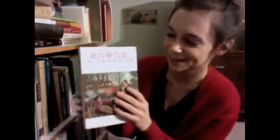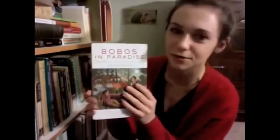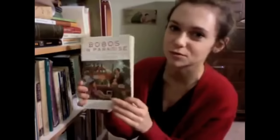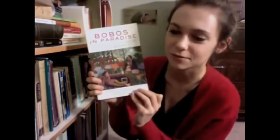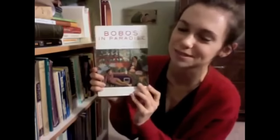It's really great. I read it for my Sociology 100 class, so I don't know if I would find it as enlightening as I did back then, but it was definitely one of my favorite books from that class. And I recommend it to anyone who lives in a city where there are lots of bobos.